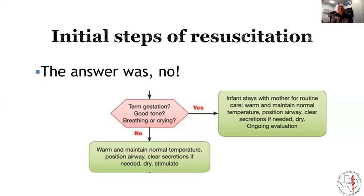Next, we want to just assure the airway is patent. Previously, we suctioned everything when these newborns were born. So routine suctioning of secretions or even meconium is no longer recommended unless there's an overt airway obstruction. So just have your bulb syringe handy. It may come into play later and you might need it.